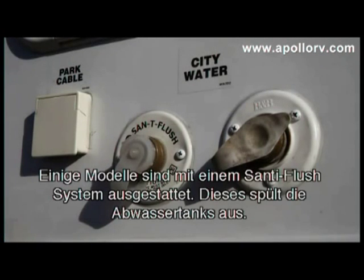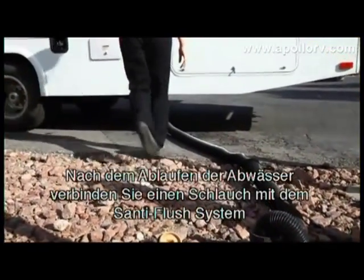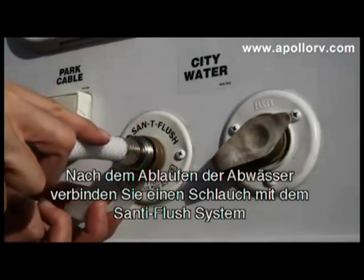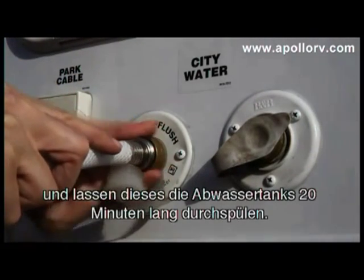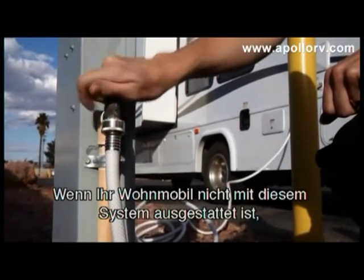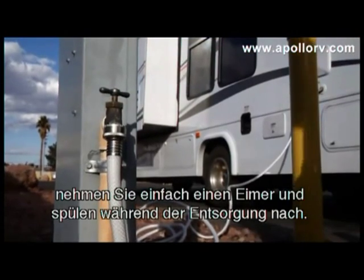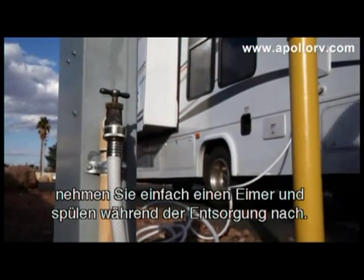On some models, there is an anti-flush system to wash out the black and grey water tanks. Once you have the valves open and are dumping the vehicle, connect a hose to the anti-flush connection and run water through it for about 20 minutes to rinse through the system. If you do not have this system in your vehicle, take a few buckets of water and dump them down your toilet to rinse through the system while you're dumping.